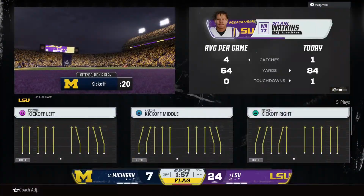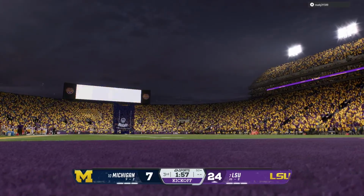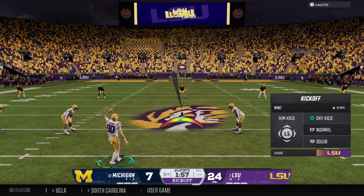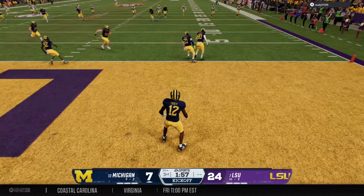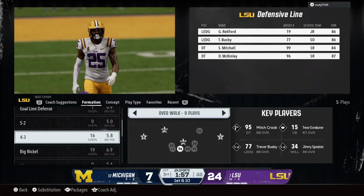Pretty easy call for the head coach. He will accept that penalty, of course. Got momentum after scoring that touchdown. Now the kickoff team out there to kick it away. And the deep kick will sail out the back of the end zone for a touchback.